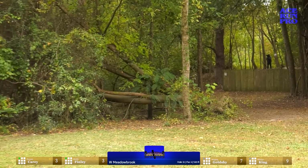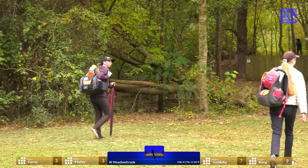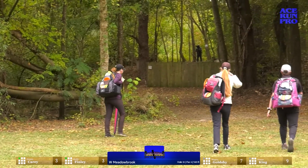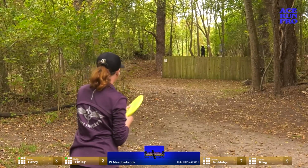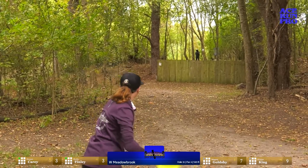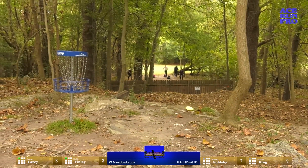And Deanne really surprised me with this play because I thought from her position, she could have done a hyzer chip to the quarter of the fence and taken a birdie putt. But it's a tough angle. She just did a little jumper, did a placement shot, and now she's just going to play it for a smart par. Yep.